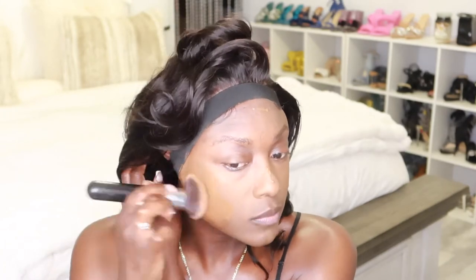So I have very bad smile lines. So I try not to put any foundation whatsoever on my smile lines. I just blend it out. And then what was left on the brush, I put in that area. And my neck will be out. So don't neglect the neck.